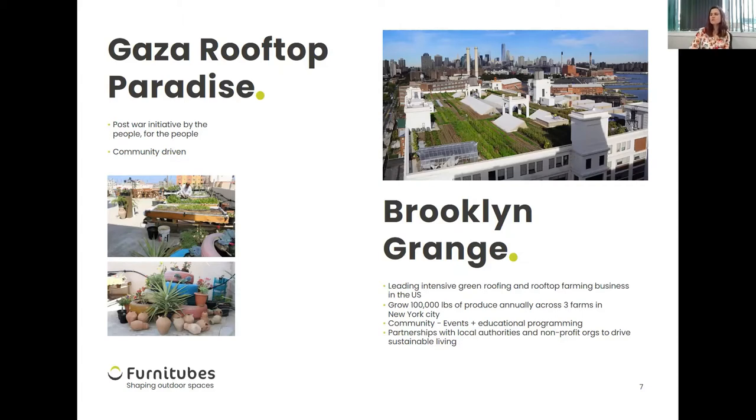So we took those ideas, we took what we've seen over the last couple of years, and when we're looking at schemes with landscape architects, we started seeing more requirements for some sort of allotment area or seating around an allotment area.